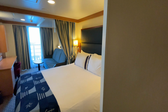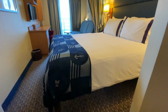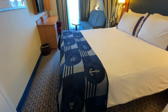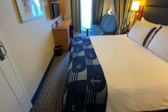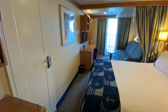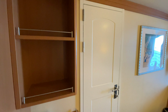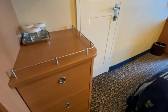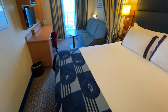As we head into the room, we have our queen-size bed, the main bed here in this room. This bed is raised up with storage underneath for all of your luggage. There's a little bed runner here on the end of the bed that has some nautical elements and some Disney elements worked into it. Over on my left, we have the connecting door to the stateroom next door, and then we also have some storage space here, just a few little cubbies, a countertop here, and then some drawers down below that. On each side of the bed, they have a couple little nightstands.